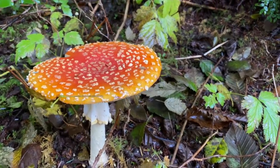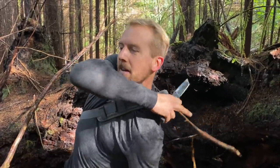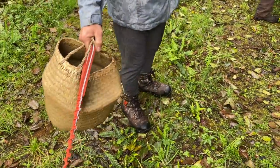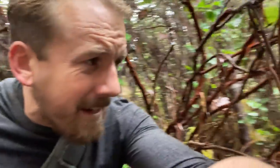The season is almost up for some wild mushrooms, so we head out one last time to see what we can find. Can you take a minute and talk about your fashion here? What is happening with your boots and your pants? All right, so I'm hiding down in the briar patch here. I think I found something else.